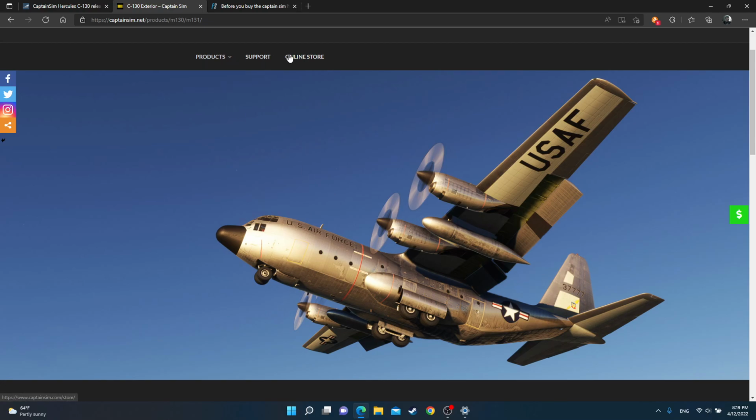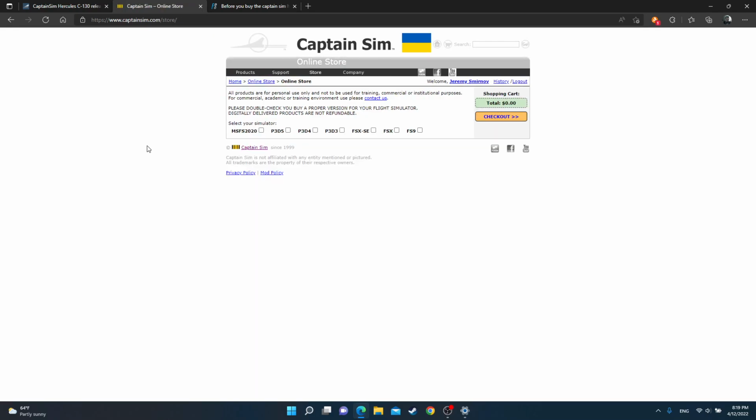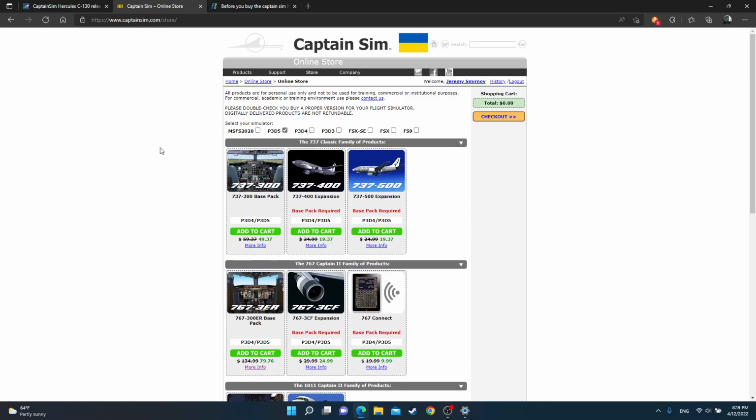If you look at their pricing, let's just go to their online store. Let's pull up the old Prepar3D products, which are excellent, by the way. I own every single one for Prepar3D 5, and they're very satisfying aircraft. Authentic sounds, authentic cockpits, everything works. They're not quite PMDG level, but they're very satisfying to fly.